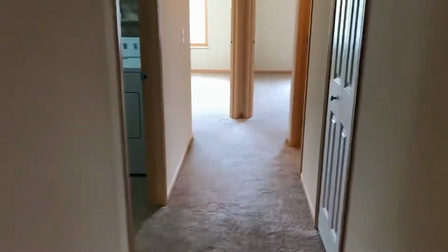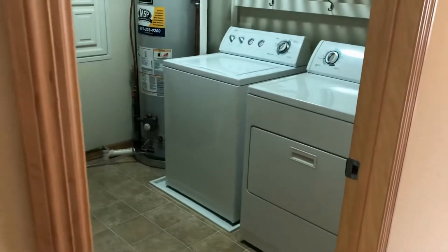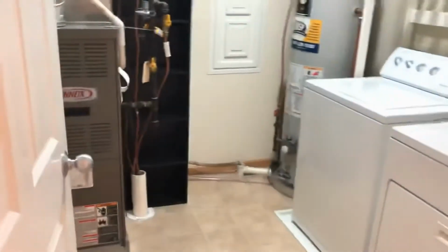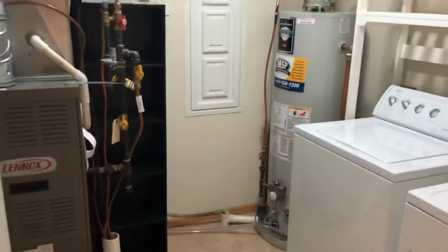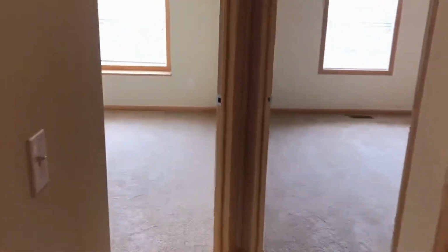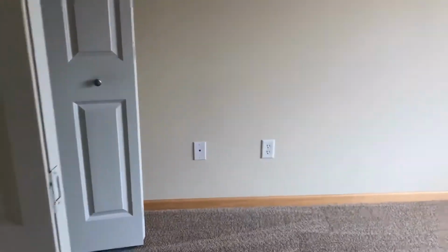The loft area can be used as a home office or entertainment area. The laundry room comes with a full-size washer and dryer, as well as the utilities. The other bedrooms are also nicely sized and have good-sized closets.